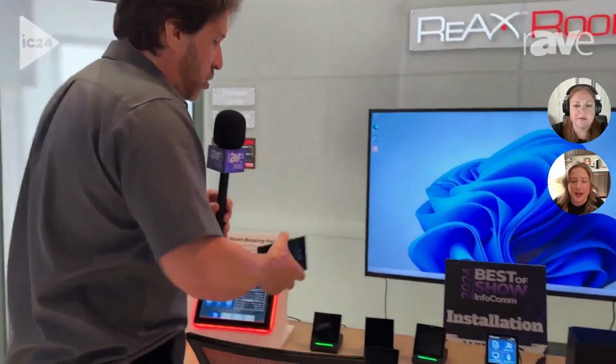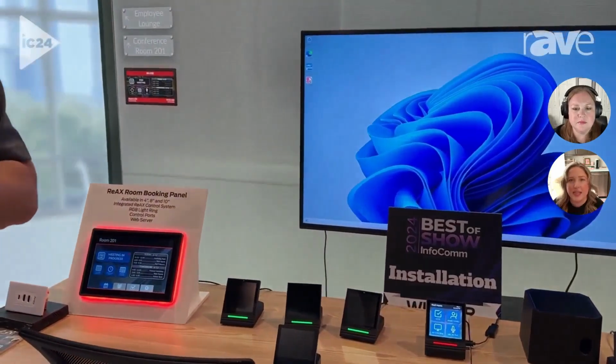Each one has an integrated microphone, touch it to transfer control to my phone, and then with my Bluetooth headset, it also has a speaker, which you can see is over to the side that comes with the system. So that's just like scratching the surface of everything this could do.